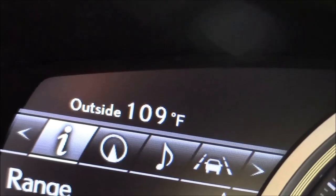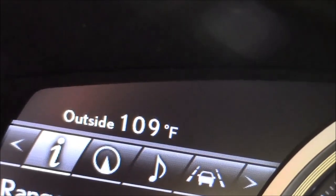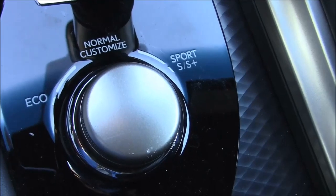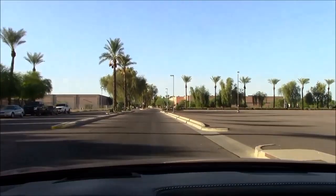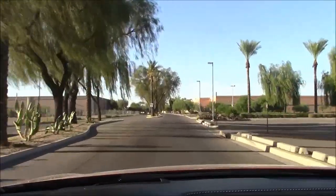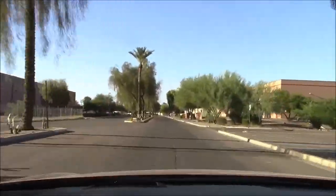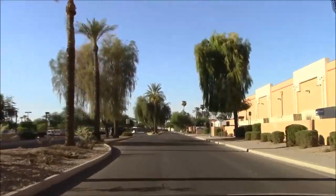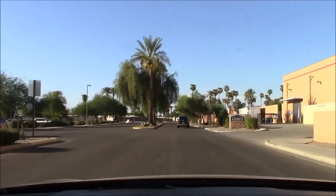At least it's cooled off a bit. Dropped to 109 degrees. And we'll cheat by putting it in Sport Plus mode. Now we're moving. A little bit of lag at the front. Excellent brakes. We get bigger brakes on the F Sport package, I'm told.